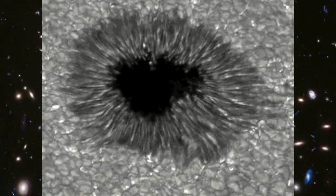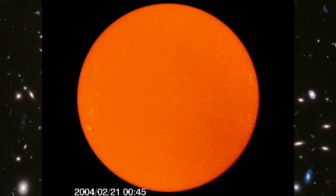Here's another image of a sunspot up close, just like the one we saw before. The inner darker part, the umbra, is cooler than the surrounding area, the penumbra, which is also cooler than the surface of the sun. Surface of the sun, let's see, we have mostly UK people. So do you guys use centigrade, Fahrenheit, Kelvin? What do you use? It's about 6,000 degrees centigrade. And the inner portion of sunspots may be 3,500, 4,000 degrees centigrade, something like that. And we're going to learn why they're cooler.